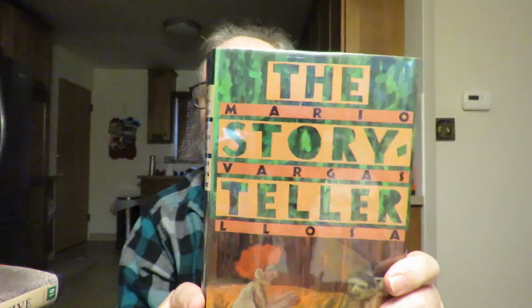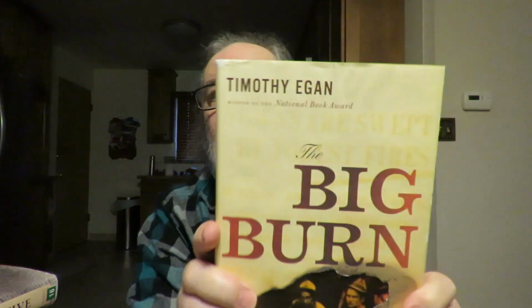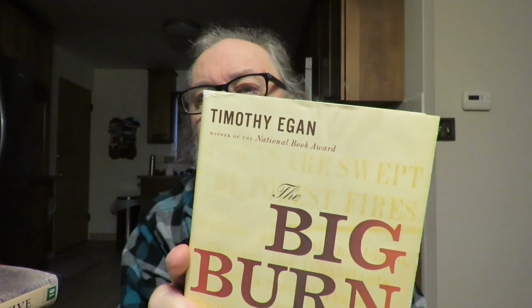This is by Mario Vargas Llosa, The Storyteller, translated by Helen Lane. I have 15 of his novels. I didn't have this one. This is a nonfiction by Tim Egan, The Big Burn, Teddy Roosevelt and the Fire That Saved America. I have 3 books by Timothy Egan.